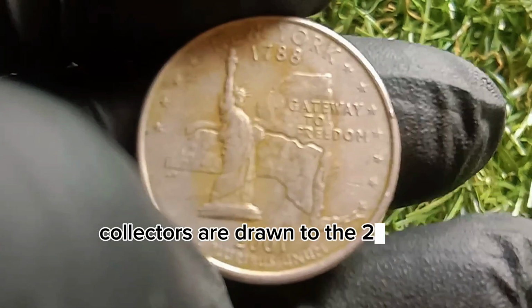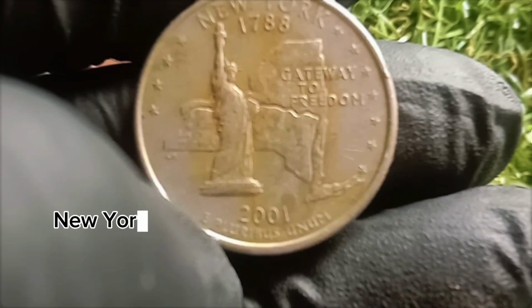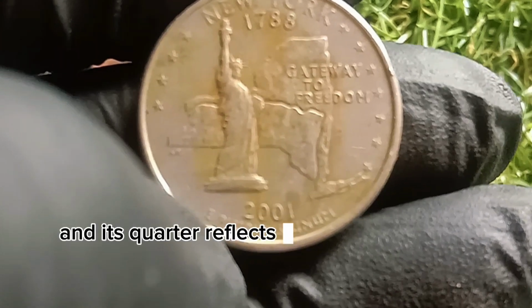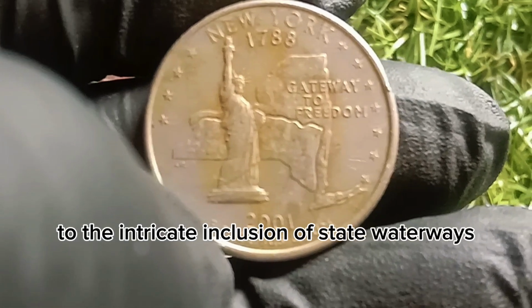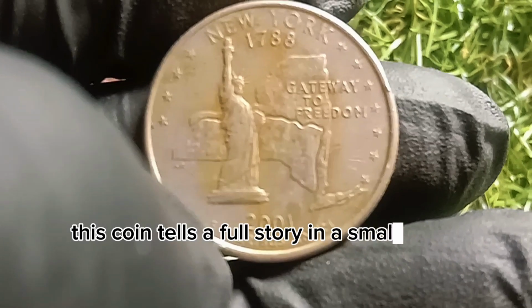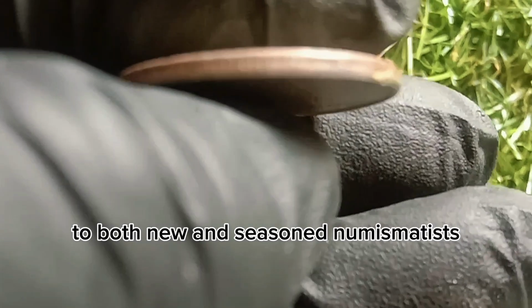Collectors are drawn to the 2001 P New York quarter not just for its beauty but for what it represents. New York is a cultural and economic symbol of America, and its quarter reflects that status perfectly. From the bold presence of Lady Liberty to the intricate inclusion of state waterways and migration symbolism, this coin tells a full story in a small space, and that makes it incredibly attractive to both new and seasoned numismatists.